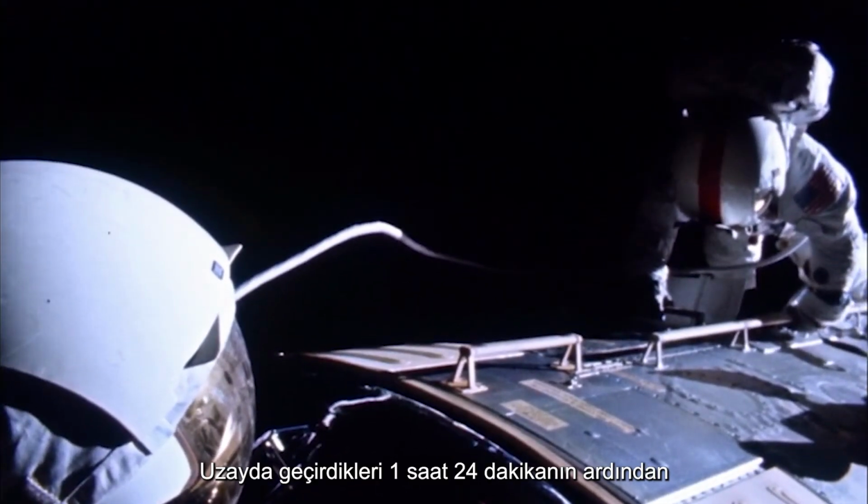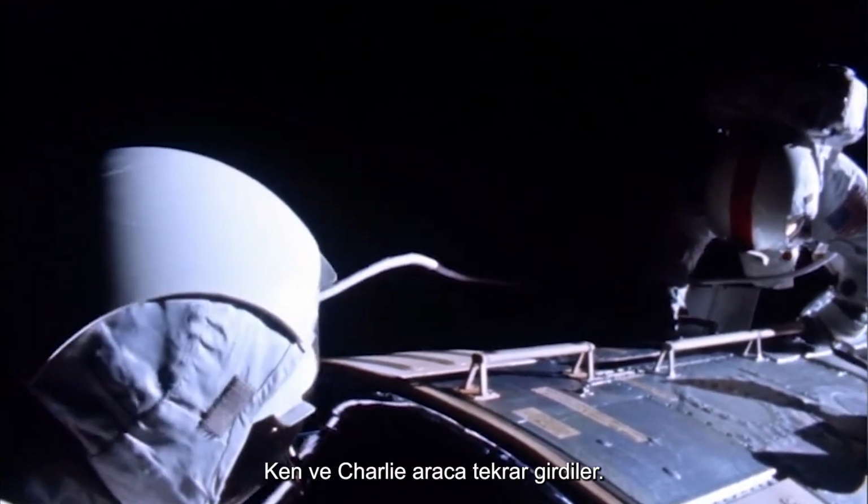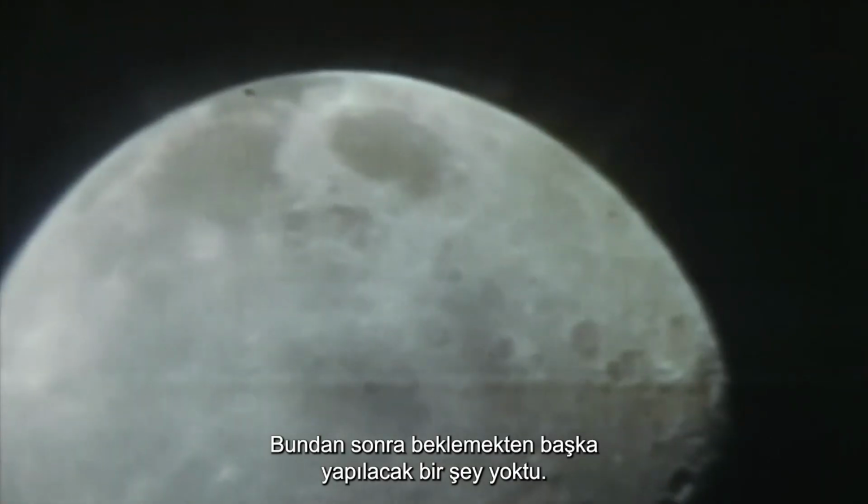After spending 1 hour and 24 minutes in space, Ken and Charlie re-entered the spacecraft. Then they entered a long wait of many hours to reach Earth.